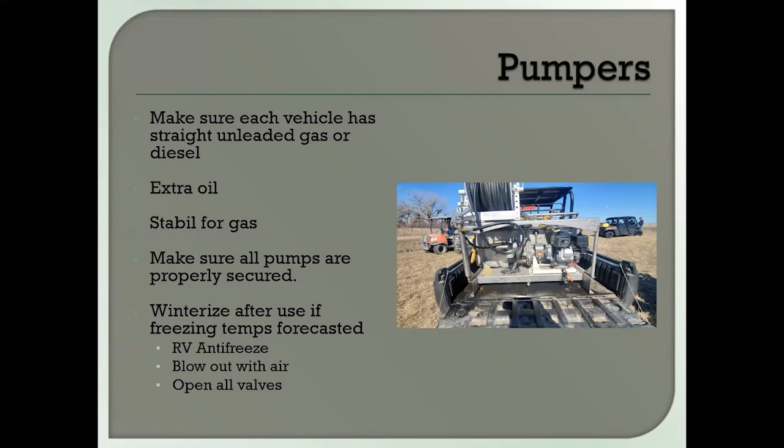If the forecasted temperatures are going to be below freezing, or you can't store them inside. We actually had a scenario a couple of years ago where it was above freezing, or right around freezing, and they drove down the road, and on the way to get it inside the barn, the pump froze inside the hose, or the water inside the hose froze.